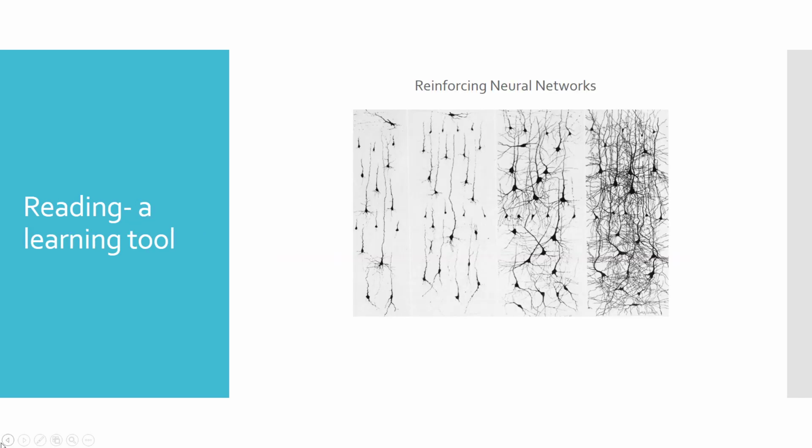Okay. Another reason reading is so important is it helps us to reinforce our neural networks. This is a slide, actually it's 4 slides of a set of neurons as somebody learns new information. And so all the way to the left of the screen is a new learner, someone learning something for the first time. You'll see that there's neurons there, those little branches coming out are called dendrites, and there are some connections between the material. As we progress to the right of this screen, the final slide, the 4th slide, there's a lot of connections, a lot of understanding.